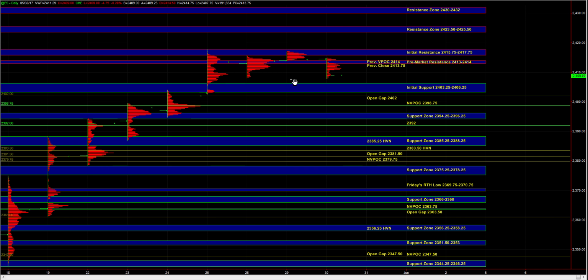So again, off the open, we do have to be fairly flexible and nimble with our short-term bias, simply because of where the market's trading. It's still trading very close to all-time highs, and that means that we're going to have to see continued strength and upside momentum in order to go any higher. And if we are not seeing any strength, or if we're seeing excess weakness, then it's going to make it very difficult for the S&P to go beyond the pre-market resistance and initial resistance zone.